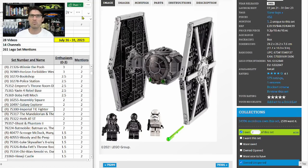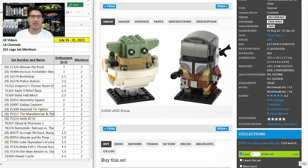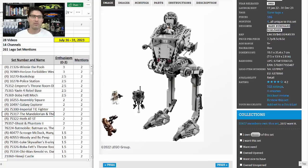But not something that I'm really investing in. The Mandalorian and Child Brickhead, also an E-score of 2. It's Mandalorian, super popular. It's Brickheads, super popular. Star Wars, super popular. But a lot of people really are not interested in this set, and I'm with them. It's going to have over a 3-year shelf life.